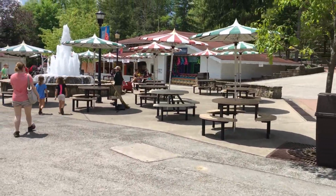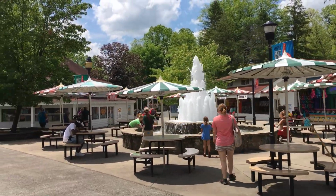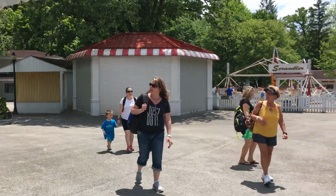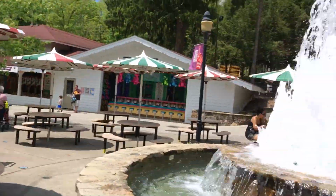And this area over here is sort of like a town square, and it has food shops and gift shops and games. And it's got that beautiful fountain.